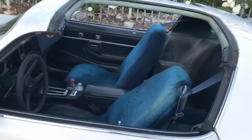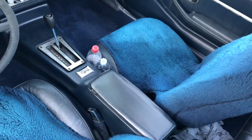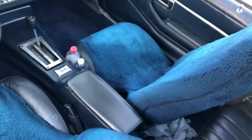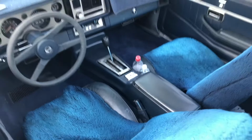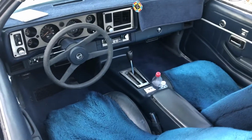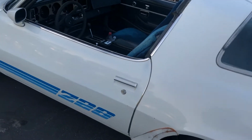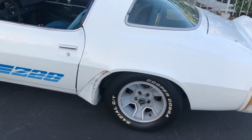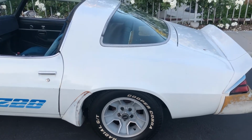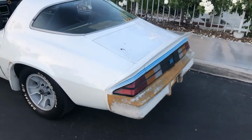Excuse the technology in the windshield. And as I said, the lack of cup holders in this car is the only thing that I really can complain about, because I like cup holders. The Benz is the only other thing that I know that doesn't really have cup holders, which gets a little bit annoying. But yeah, here she is.